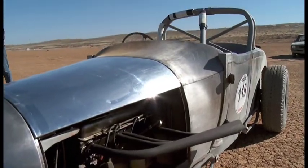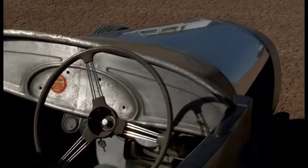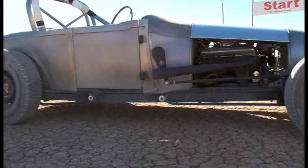It's been an ongoing project over about 3 or 4 years, and it's still evolving. As you see it now is sort of the present incarnation, and there'll be more improvements, more slight changes to come. Eventually it'll be road legal with a windscreen and lights and a whole lot. So that'll obviously come off when we do SpeedWeek.